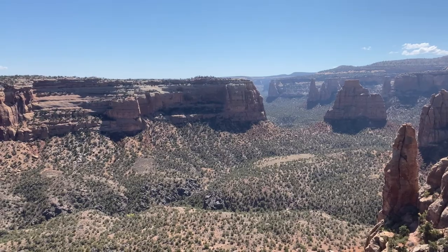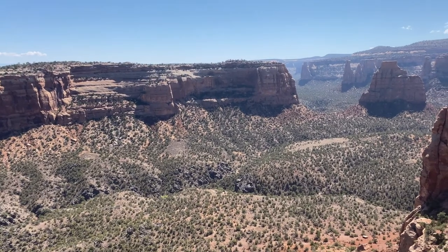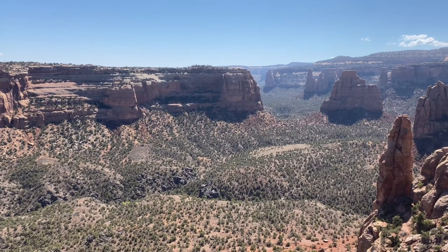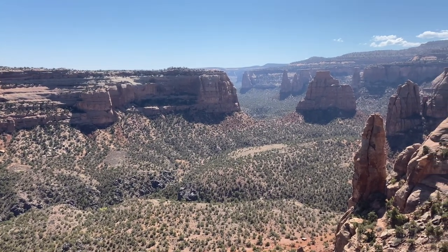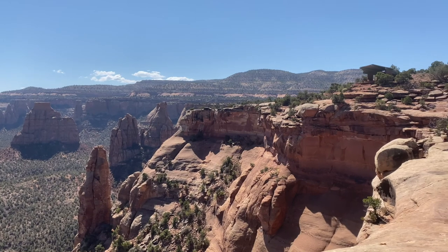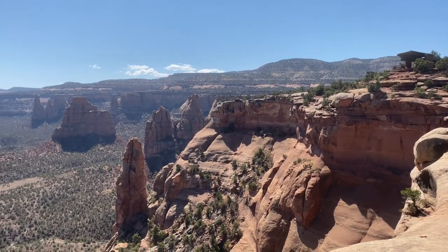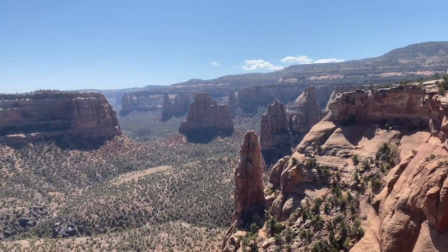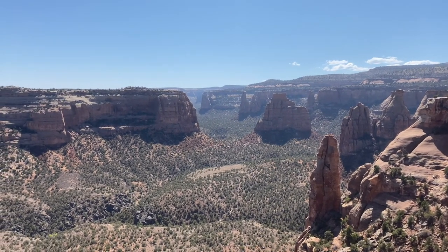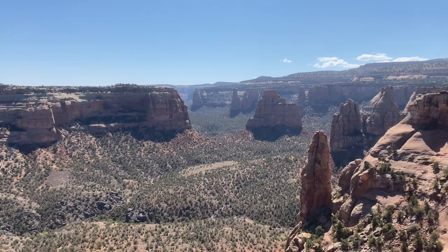So this is our view from the Book Cliffs view, and we're looking down into the canyon. We're not far from Window Rock, and we're on the Canyon Rim Trail. Just over to the right, there's a little sun structure to provide some shade while you're enjoying the gorgeous views of this canyon. And I believe this is called Wedding Canyon as we face east. Lovely spires in the foreground, and those may be our focal point for tonight's photography.